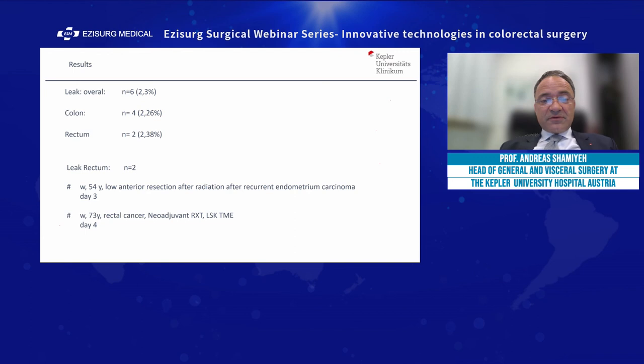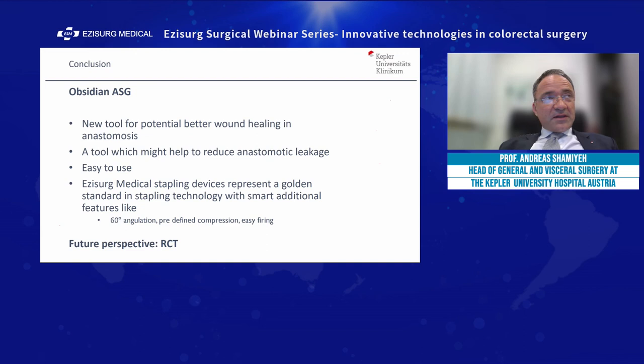Which leads me to the conclusion. To get a good anastomosis in colorectal surgery, the goal is to have a low morbidity and a low mortality. Therefore, we need a perfect preoperative setting and the perfect operation. Of course, you need excellent stapling devices, and we have a new tool now, which is the first in the world used in this study, which is under review in a paper now. I think this tool might really help to reduce anastomotic leakage.